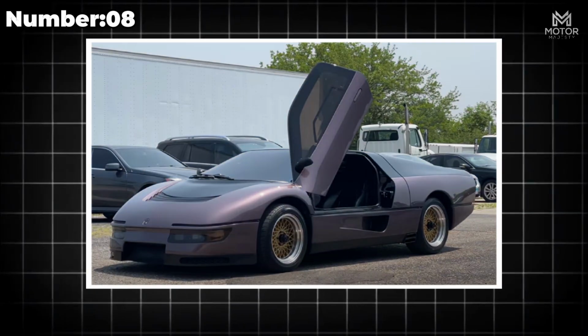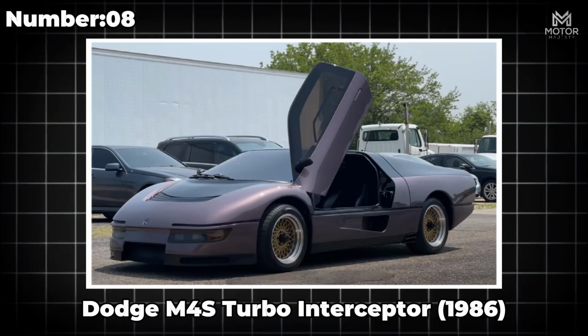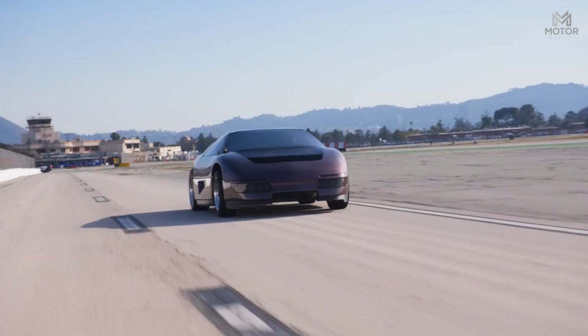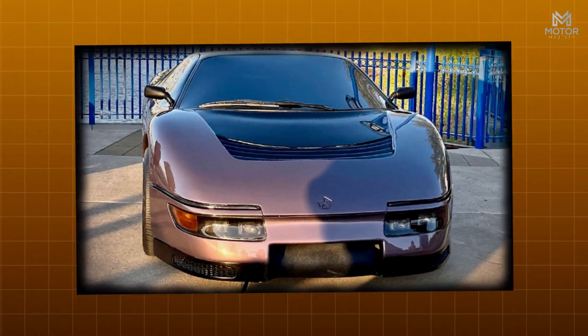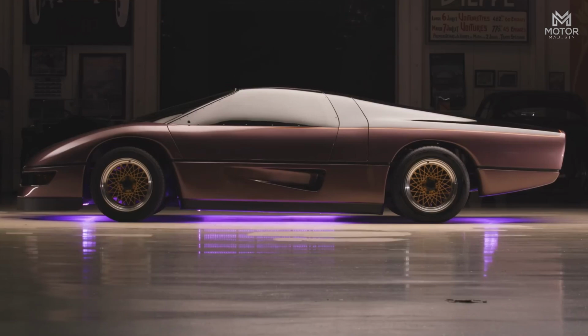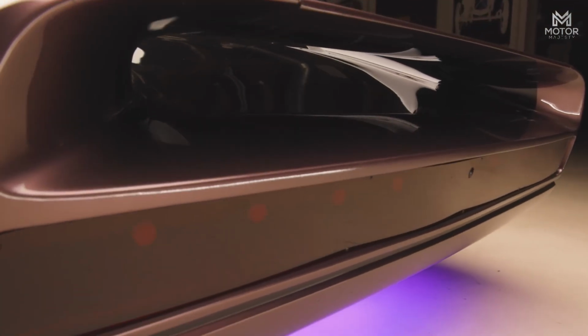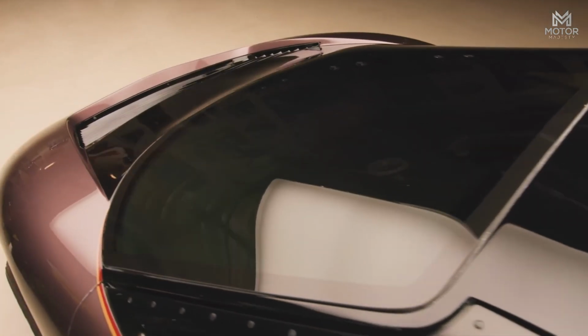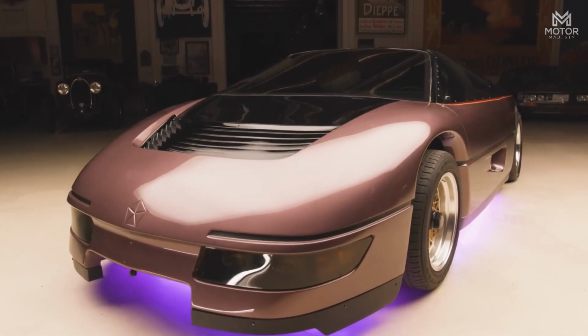Number 8, Dodge M4S Turbo Interceptor, 1986. Back in the mid-80s, Dodge decided to do something wild. Instead of rolling out another regular muscle car or family sedan, they teamed up with PPG Industries to build what was basically a supercar, the Dodge M4S Turbo Interceptor.